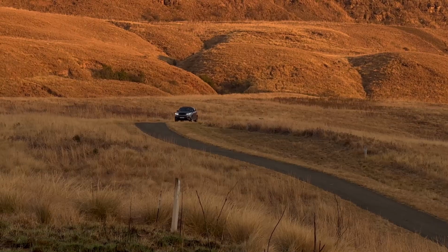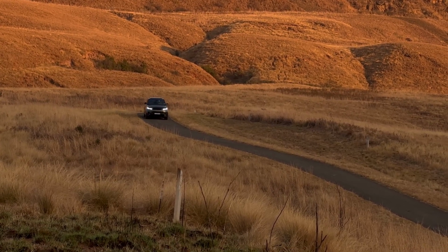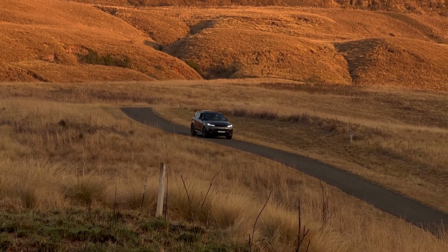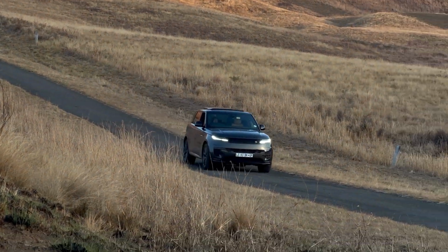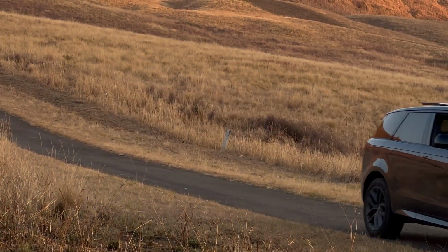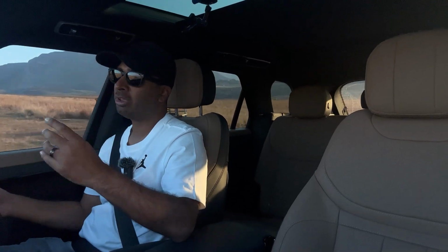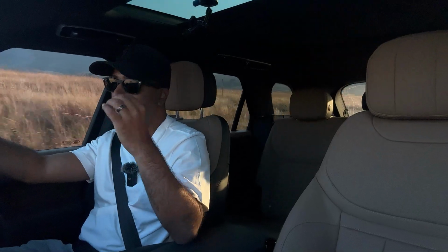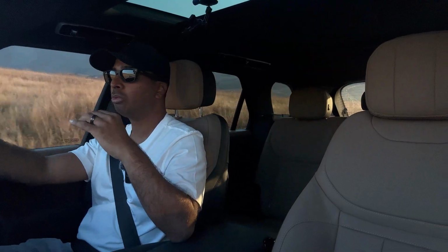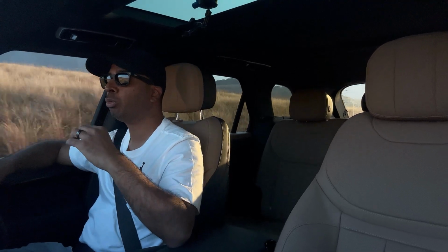And I think that's what Range Rover is all about, right? You can go anywhere, you can do anything, and whether it's the performance or the off-roading capability, you've got everything neatly packaged for you in this Range Rover Sport, without compromising anything in terms of luxury, technology, build quality. Those were the key things that stuck out for me while I was behind the wheel.